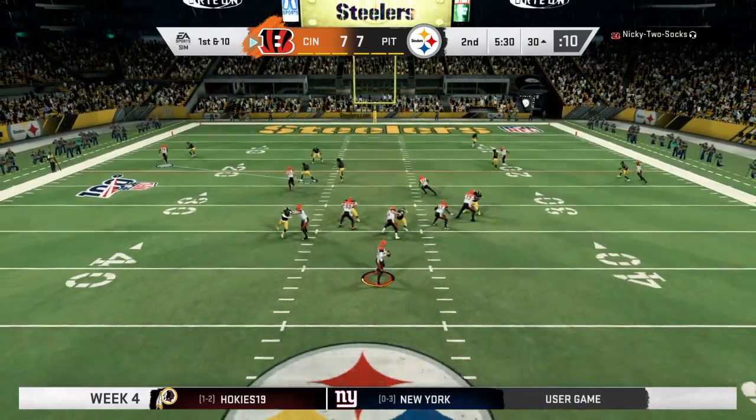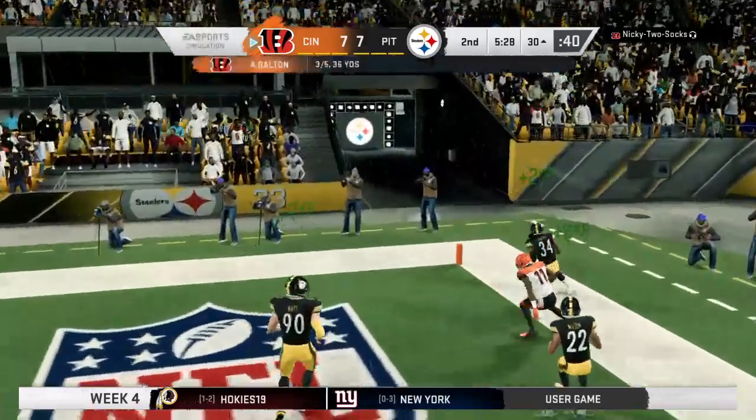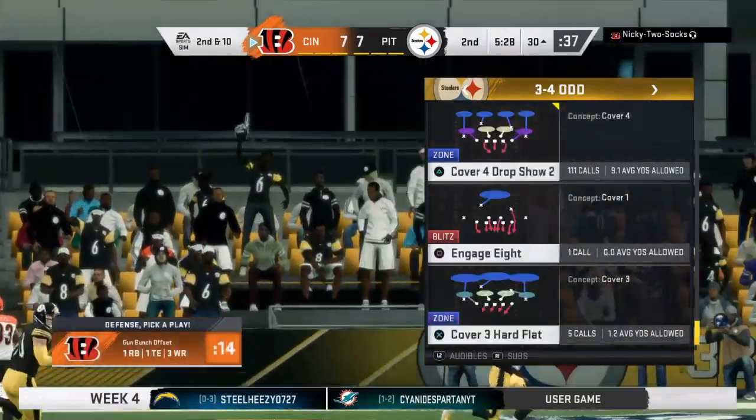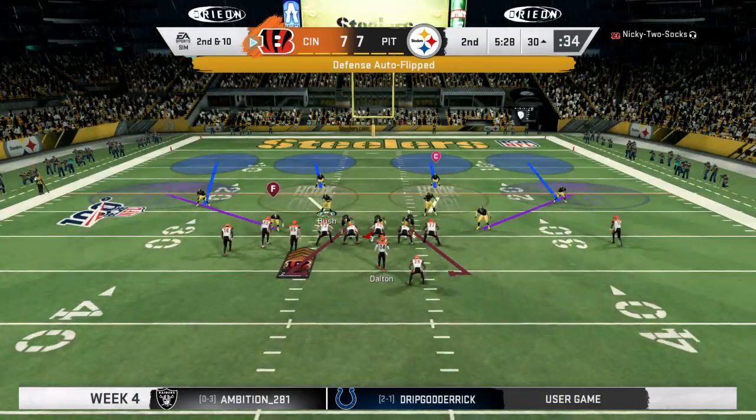Here's Dalton, going deep downfield for Ross. And that'll wind up incomplete. Try to give his man room to run under it, but it's 2nd down. Ball on the 30 as they come up 2nd and 10.